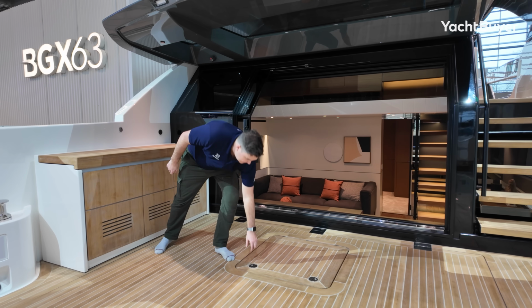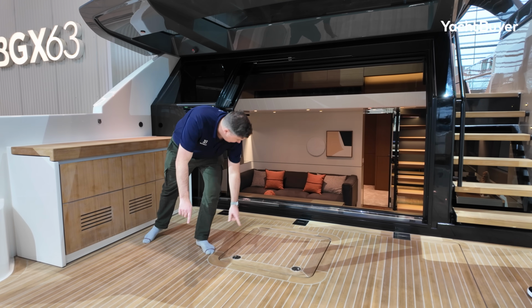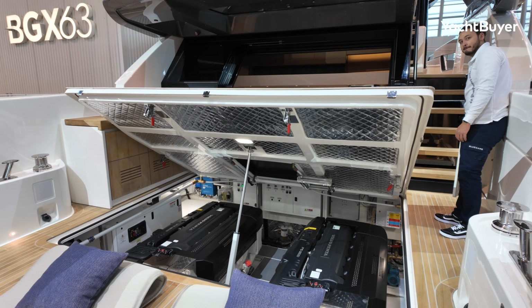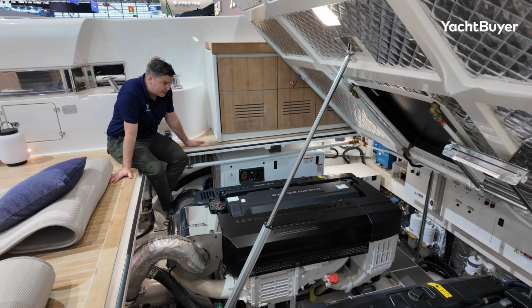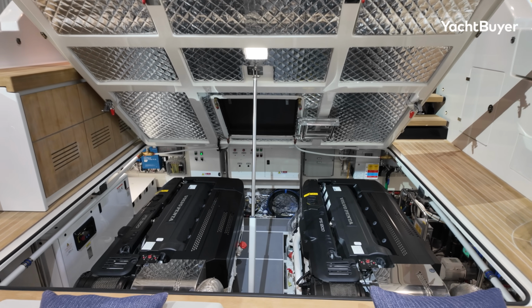Now there's quick access down to the engine room through this hatch here, but there's a big split in the deck and some hinges, so as you're about to see, this entire area lifts up for really good engine room access. Now I suspect I'm missing where a ladder might go, because it's quite a deep drop into this space, hence why I'm perched on the outside, but you can see what great access this is.